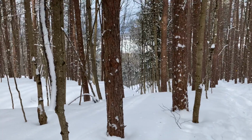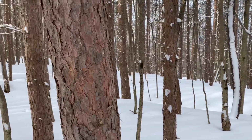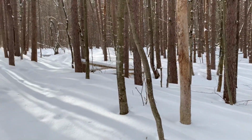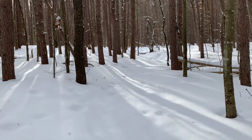These are the woods of Whetstone Gulf State Park, and I shall now be busy breaking trail.